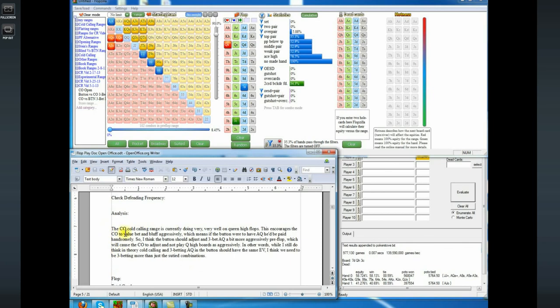The cutoff cold calling range is currently doing very, very well on queen high flops. This encourages the cutoff to value bet and bluff aggressively, which means if the button were to have ace queen, he'd be paid handsomely. So I think the button should adjust and 3-bet ace queen a bit more aggressively preflop, which will cause the cutoff to adjust and not play queen high boards as aggressively.